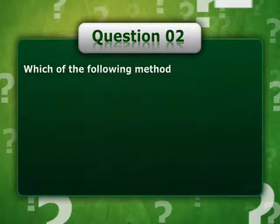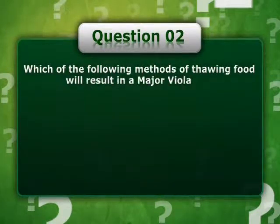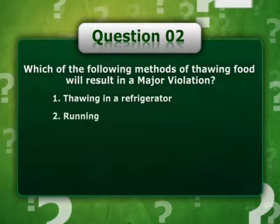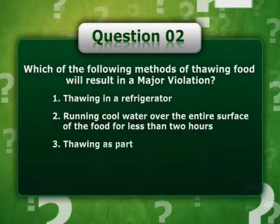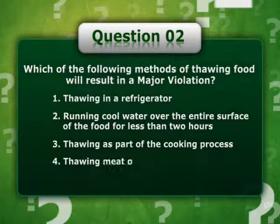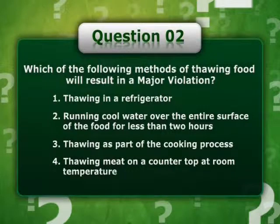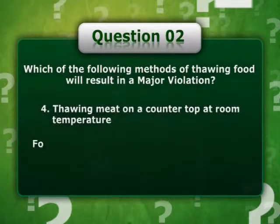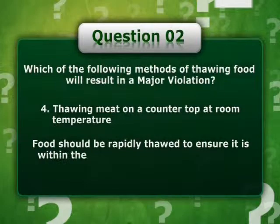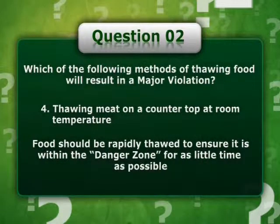Which of the following methods of thawing food will result in a major violation? Thawing in a refrigerator, running cool water over the entire surface of the food for less than 2 hours, thawing as part of the cooking process, thawing meat on a countertop at room temperature. Thawing meat on the countertop at room temperature. Food should be rapidly thawed to ensure it is within the danger zone for as little time as possible.